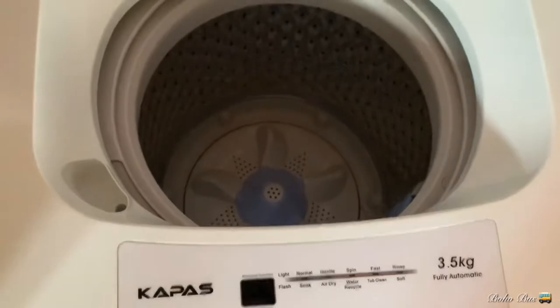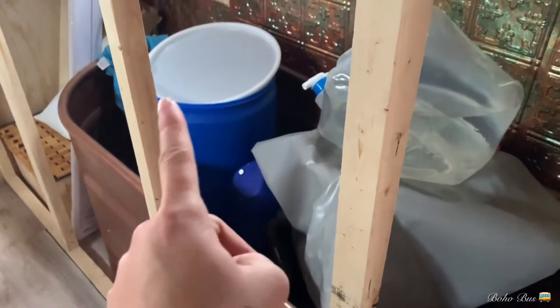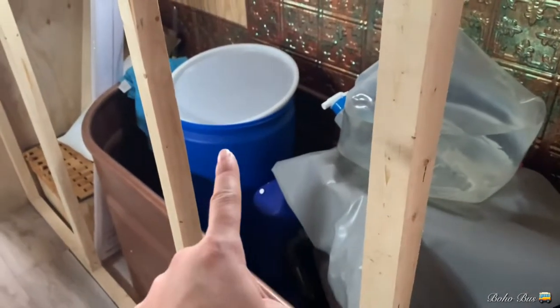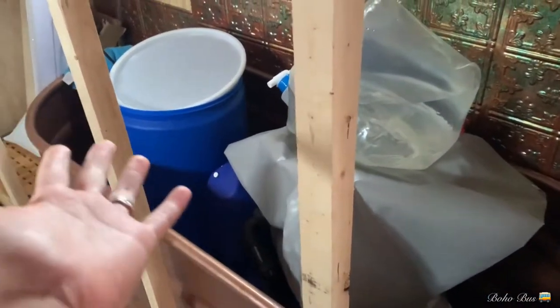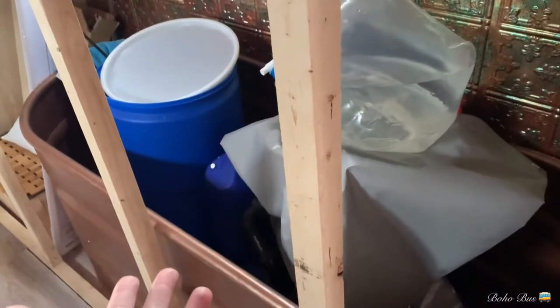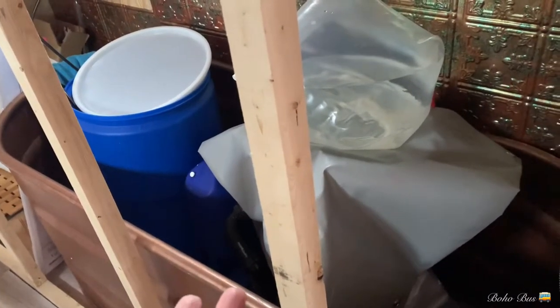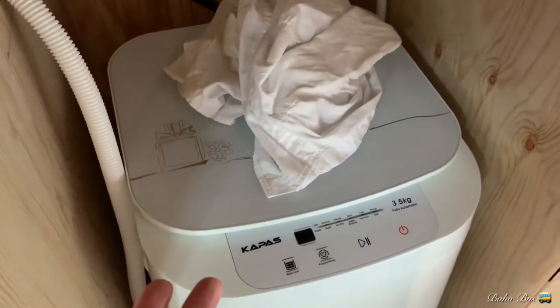And we'll have to show you what a load looks like, but it does take a whole drum of water though. Well, not the whole drum, but pretty close to the whole drum of the water. So really in reality, I can only do probably 3 loads here of clothes. But if there was an emergency and I really needed to get some clothes done and we're not hooked up to water, then I could still do it.